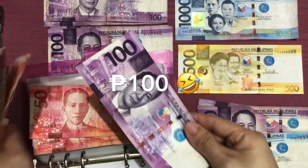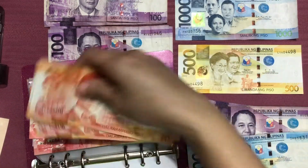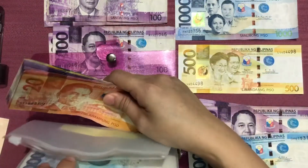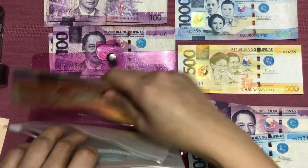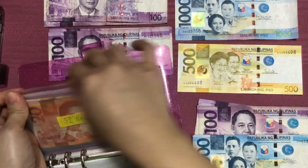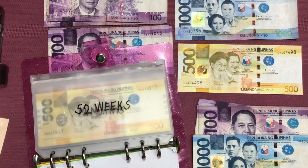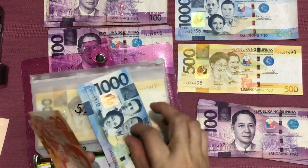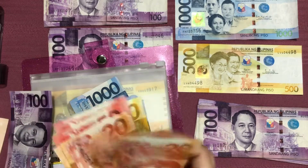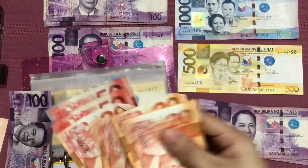I'll just change this 1,000 to 20 bills. 1, 2, 3, 4, 5. And put me 100 here. Okay, so this will do. Okay. 1,000. I need to take out 180 pesos. 1, 2, 3, and 2, 4, 6, 8.